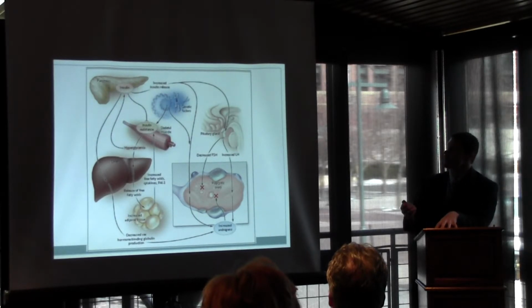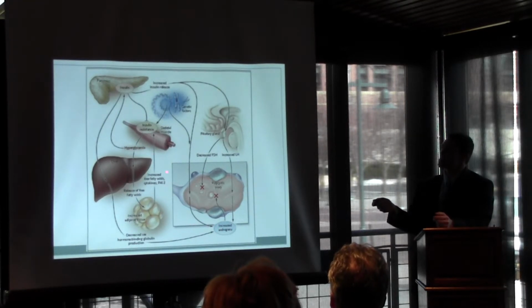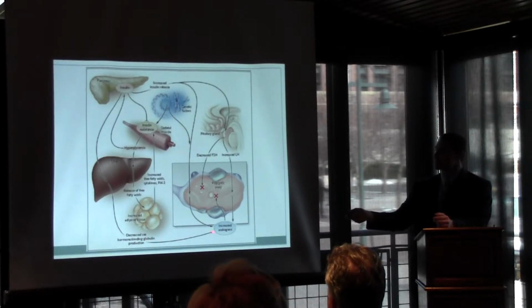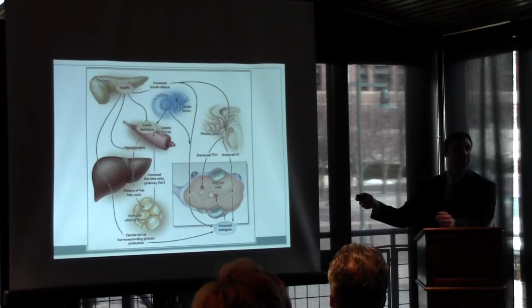If you go one step further with that, one of the things that I couldn't figure out how to put in here without messing up the slide is that if you increase these androgens, that ultimately feeds back up to your insulin receptors, and you downregulate those insulin receptors again. So the more dysfunctional this becomes with sex hormone binding globulin, the more free androgens you have, the more increase in insulin resistance you have, and it just keeps perpetuating itself.